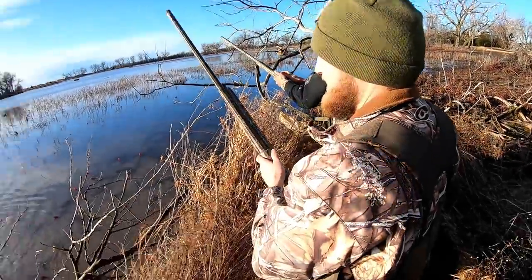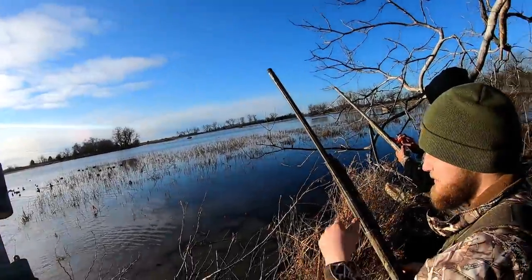Oh, I nail you with a shell. Oh, that was a hard blast bird to shoot, boys. One more mallard down. Man, that last bird, he got out quick. We couldn't get him down. But here we go, old Fred. Look at him doing work.